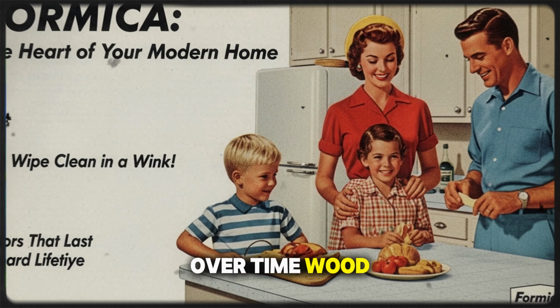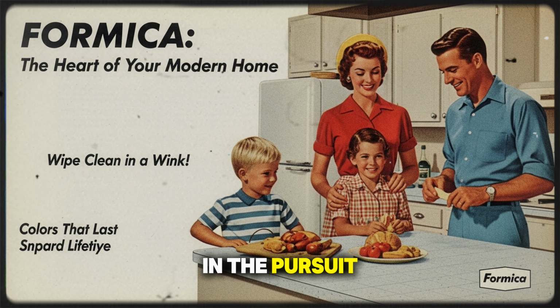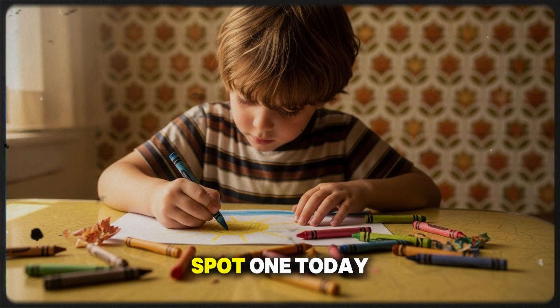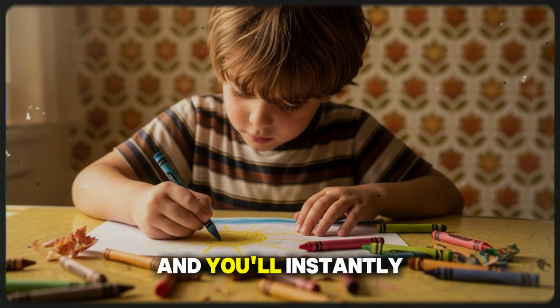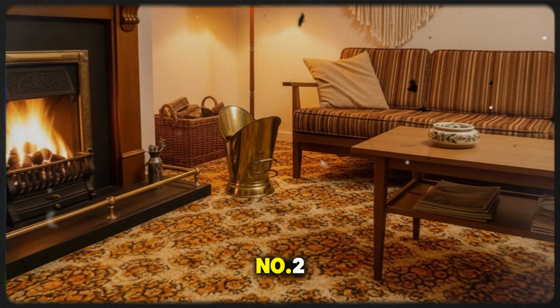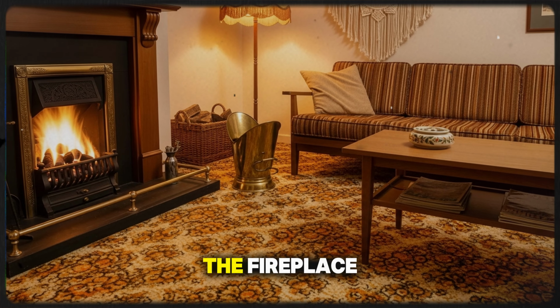Over time, wood and granite replaced Formica in the pursuit of modern style, but they never quite matched its homely charm. Spot one today at a jumble sale, and you'll instantly remember the clink of teacups and the smell of fresh toast. Number 2. Coal scuttles by the fireplace.